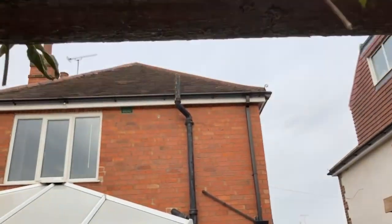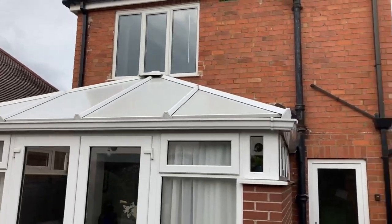Right then, folks, that's the roof, the gutters, conservatory roof, fascias, everything all done, which is good news. I'm pretty knackered, to be honest. It's about 12 o'clock on day two. I don't think I did an intro for today. I just wanted to get cracking. But it's looking really, really nice.